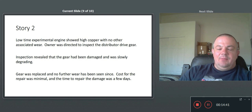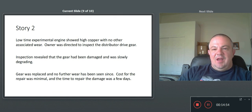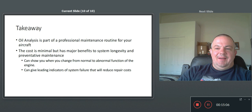Now, had that completely failed in flight, that motor would have lost all spark, because the distributor drive gear drives the distributor, which drives the spark. So again, something that we caught in oil analysis that would not have been caught in a routine inspection. So here are the takeaways. If you're trying to do a very professional maintenance program for your aircraft, you really should incorporate oil analysis. It's minimal cost and has a lot of benefits that are fairly easy to see.